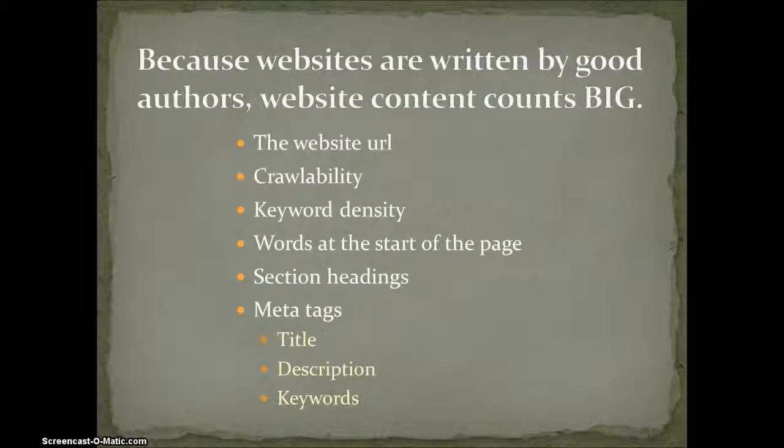They're also going to look more at the words at the start of the page, because any good news article, any book that's written by a good author is going to talk at the beginning about what is to come in that book. So Google gives more emphasis to the keywords that are at the start of your page.